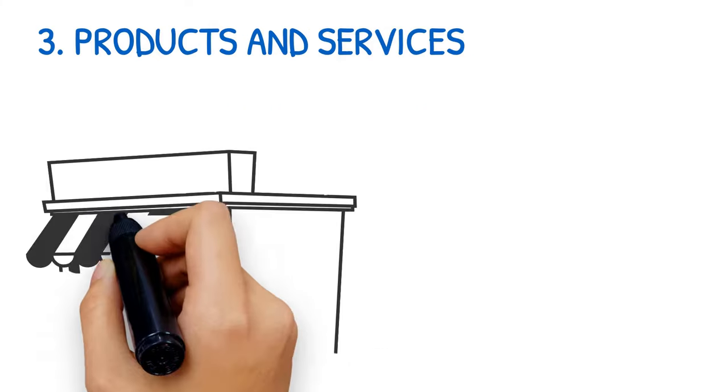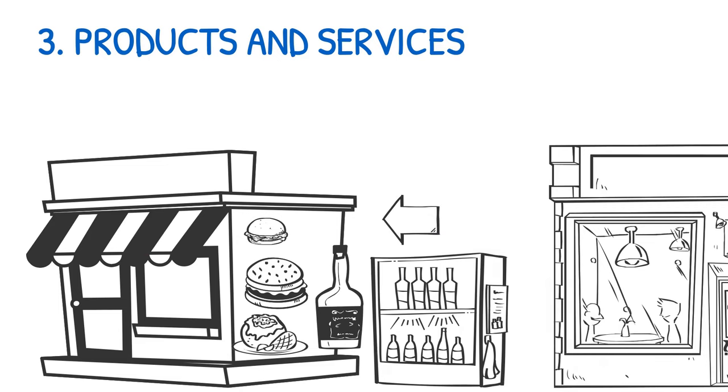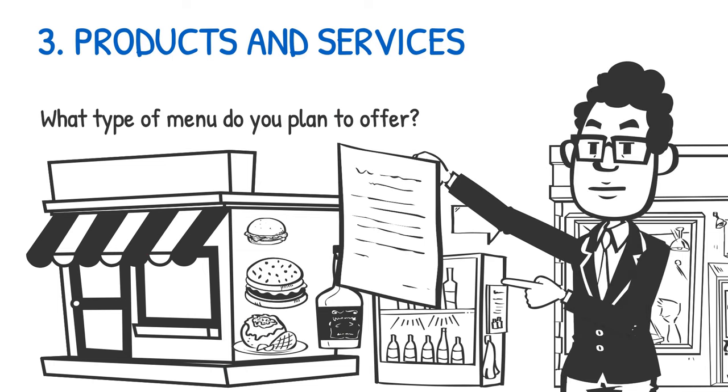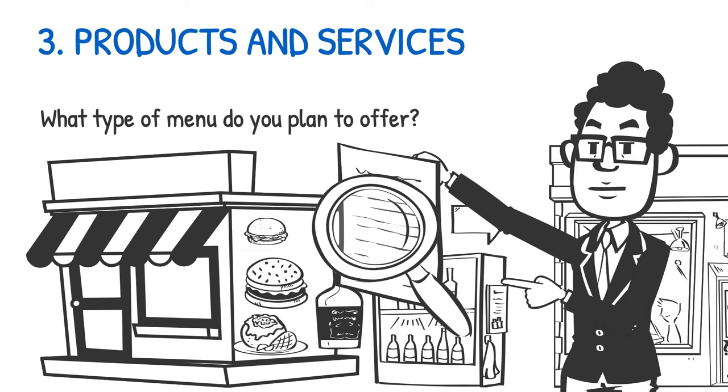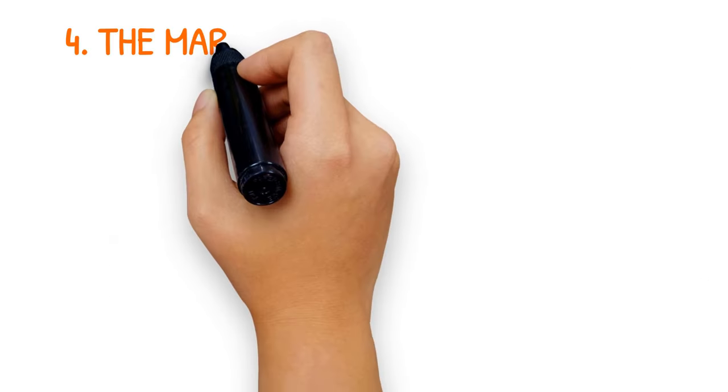The products and services. Include a detailed description of the products and services you will offer. Describe how your restaurant will stand out from other businesses in the area. What kind of atmosphere will you create? What type of menu do you plan to offer? Be as specific as possible so that readers of your business plan have a clear understanding of what your restaurant will be about.